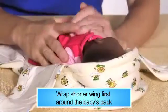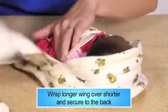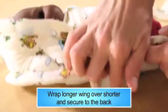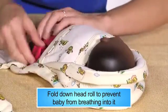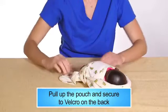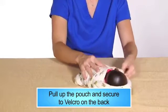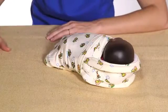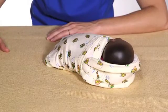Bring the shorter wing around the baby's back to support rounded shoulders and hands towards midline. Wrap the longer wing over the shorter wing and attach with Velcro to the back of the positioner. Fold down the side of the head roll the baby is facing to prevent the baby from breathing into it. Keeping the baby's legs flexed, pull up the pouch around the baby and attach to the wings and the back. A properly sized ROO2 will fit easily around a baby who is resting in a flexed posture, but may appear too small if the baby's legs are extended.